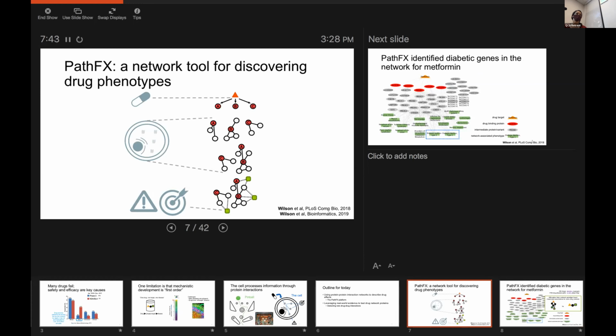So the algorithm that I developed is called PathFX, and it's a network tool for discovering drug phenotypes. I have the similar cartoon on the far left, where you have your drug, you have your cell pinball, and then you have your phenotypes at the end. The way to decode this process is, at the very top, PathFX starts with a drug, so that's my orange triangle. Then you have those red circles, and those are the drug binding proteins. In the middle, what it does is add gray circles to the network, and those gray circles represent downstream proteins that are likely to be relevant to the target's function.